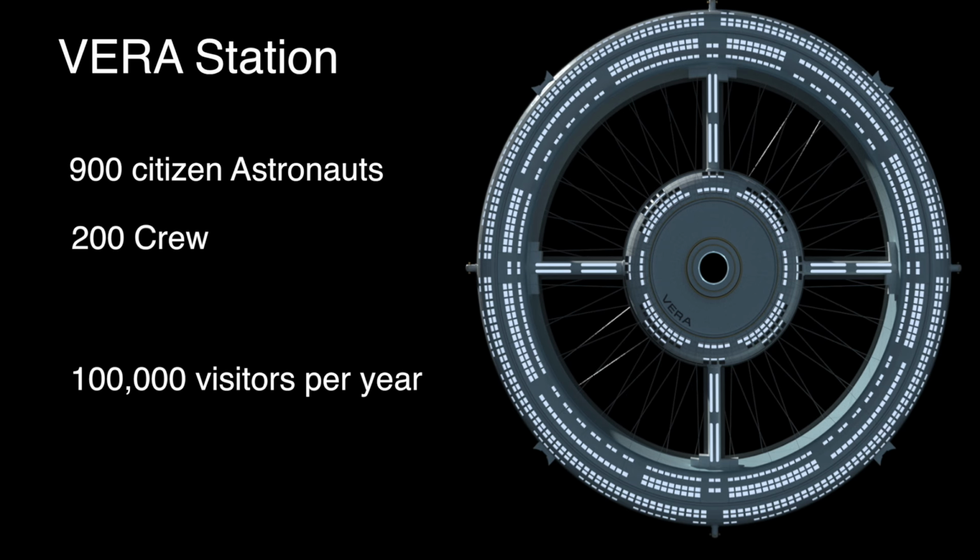Just VERA Station alone can handle 100,000 space tourists a year. It is possible we can have many VERA-class space stations operating before this decade ends. I believe this amazing machine will create the station or spaceport that we will all be able to afford to visit in our lifetime. We're going to be able to do this fast because we're going to get good at this, and we're going to get good at this because we're going to do it a lot.